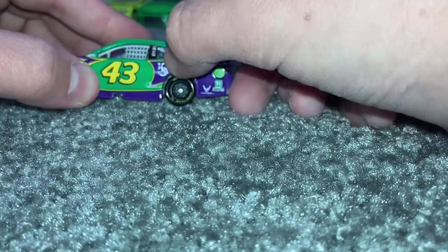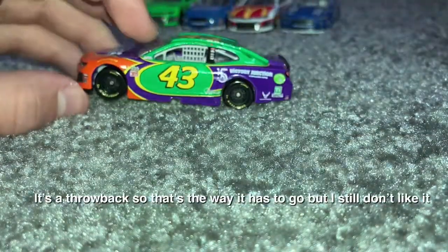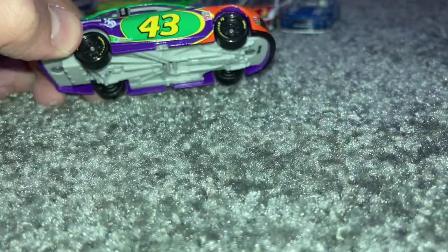It would have been nice if they did like a cut around and this back part was also purple. And they didn't, and they cut right there too. And they didn't do all these weird lines and all this. Could have had some potential.